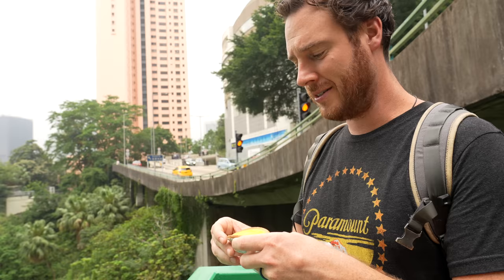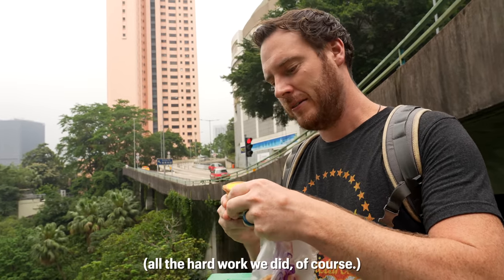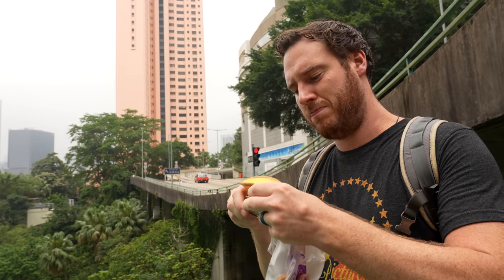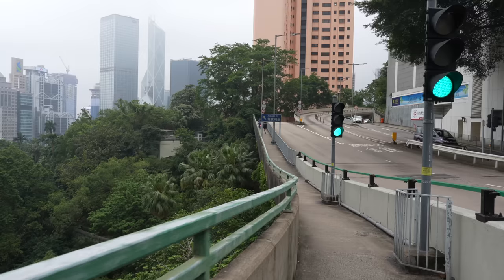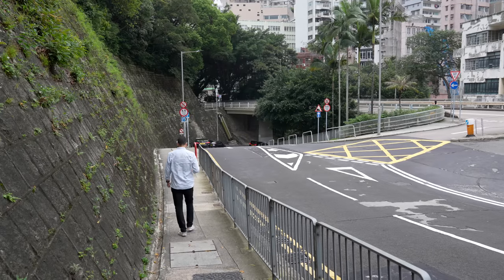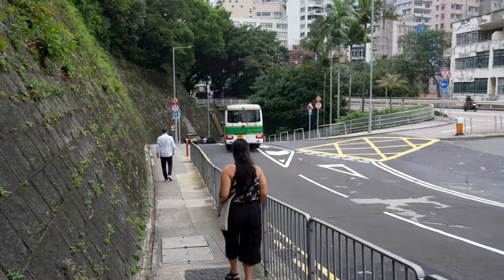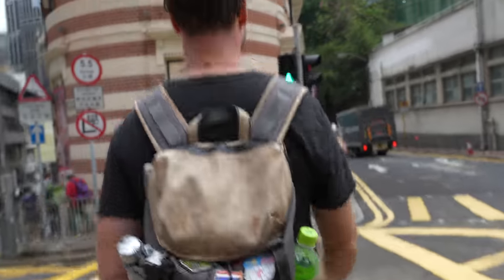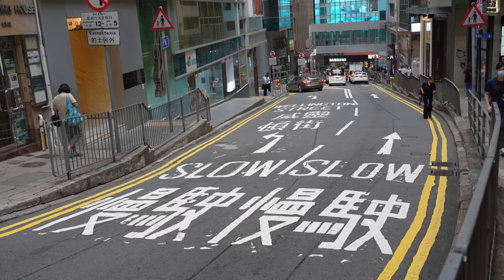Egg tart. So I like to stop at a place like this after I reach the top, you know, celebrate a little bit. Oh, it's coming apart already. So many steps. I think we're almost down the hill though.